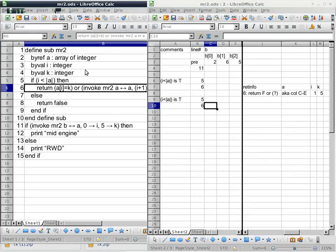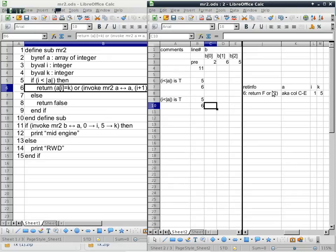When we look at line 6, we do not automatically say that we have to invoke. We first have to say, what is the result of A bracket I equals K? I is 1 in this case, which means we are trying to access the second element of the array referred to by parameter A. The second element of that array has a value of 6. 6 equals 5 is false. So that means we have to evaluate the invoke in this case.